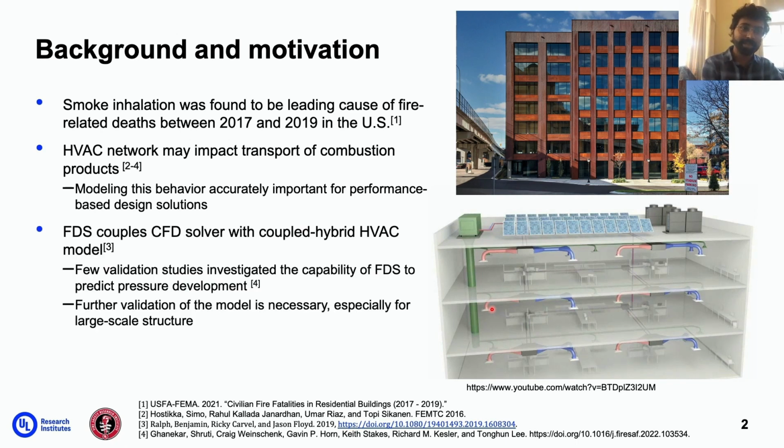FDS currently has a CFD solver which is coupled with a hybrid HVAC model, and some studies have been performed to validate the capability of FDS to predict pressure development and also the gas transport through this HVAC network. But those studies were especially on a small scale, maybe one or two compartment scenarios, and further validation of the model is necessary, especially for a large scale structure.